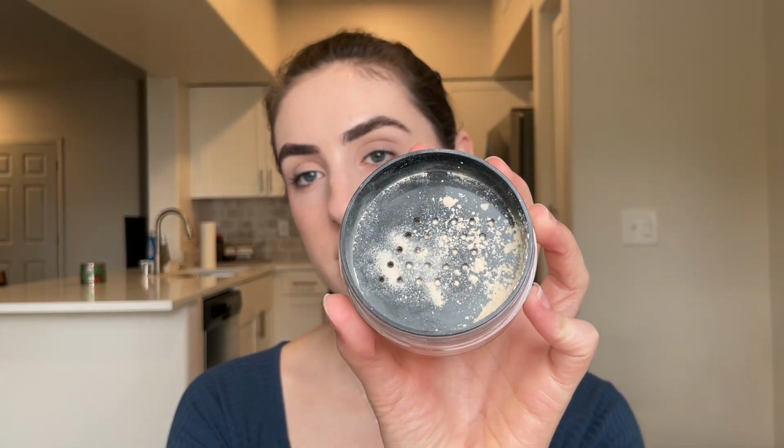Getting into setting powders, the Wet n Wild Photo Focus Loose Setting Powder. This was recommended by one of you guys, and it is a nice setting powder. It is a very matte setting powder. So if I over apply this, it can look a little bit drying, and I have the shade Translucent, which again, if I apply maybe a little bit too much, it's pretty obvious that my setting powder is a bit deeper than my skin tone because I am the color of paper.